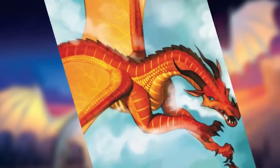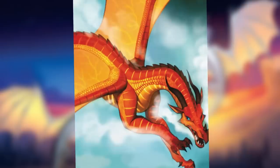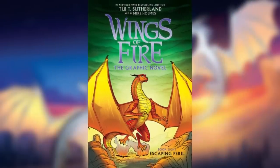To start off, a few days ago we were given an early preview of Escaping Peril's illustrated prologue. And even in just a couple pages, a ton happened. I'll be breaking down everything there is to see and showing you guys those pages.